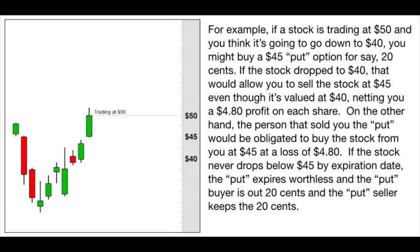For example, if a stock is trading at $50 and you think it's going to go down to $40, you might buy a $45 put option for, say, 20 cents. If the stock dropped to $40, that would allow you to sell the stock at $45 even though it's valued at $40, netting you a $4.80 profit on each share. On the other hand, the person that sold you the put would be obligated to buy the stock from you at $45 at a loss of $4.80.